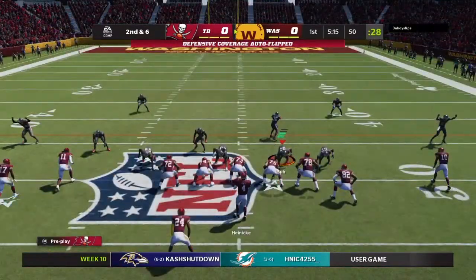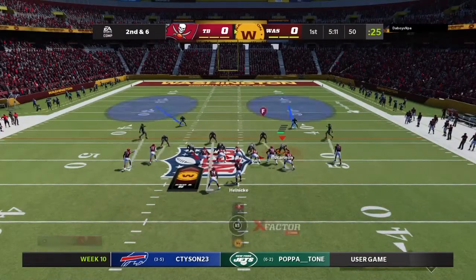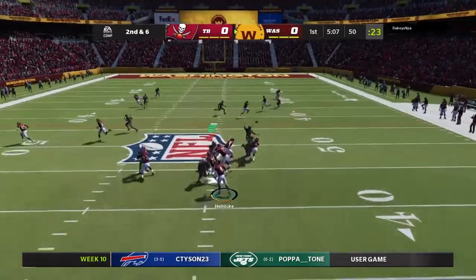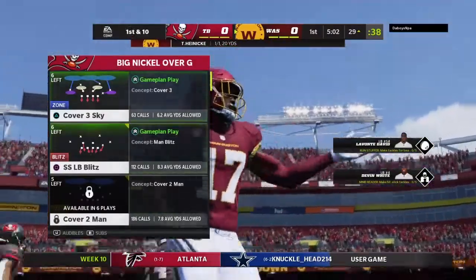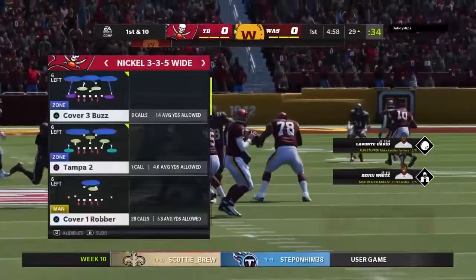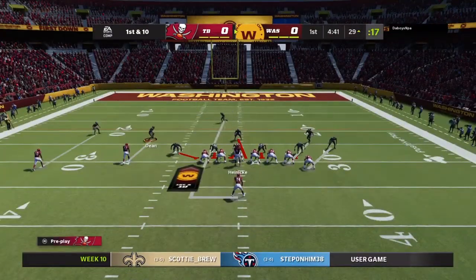Following the pickup of 4, here's 2nd and 6. Heinicke now from the 50. That's complete. Terry McLaurin with it. And this is going to lead to another first down as the tackle's made at the Bucs' 29-yard line. Nice methodical opening drive here. They're already into field goal range. They're in a good spot.